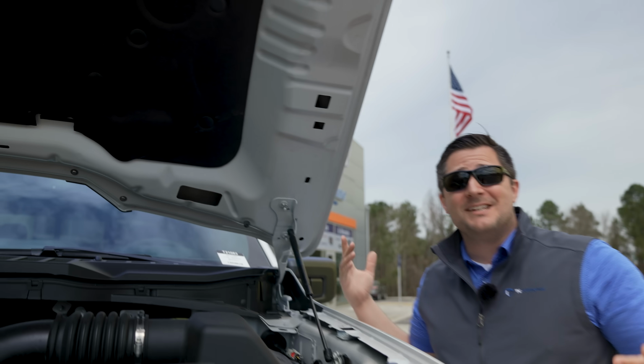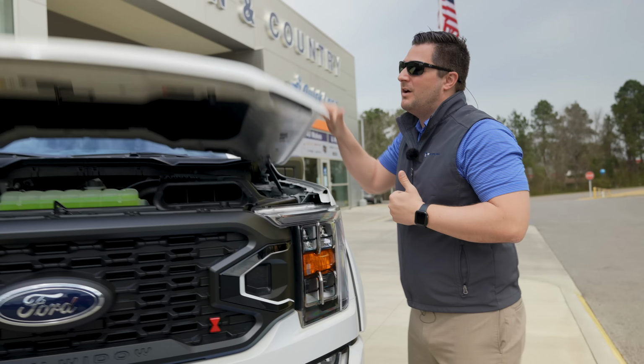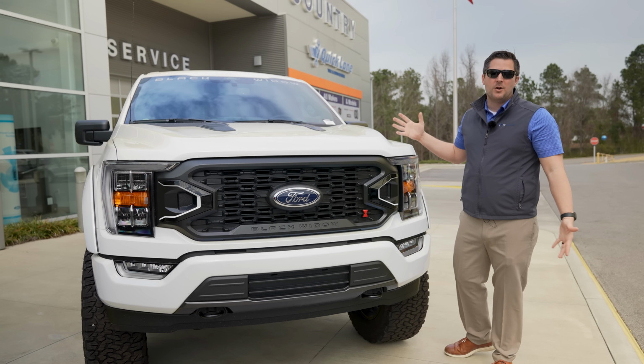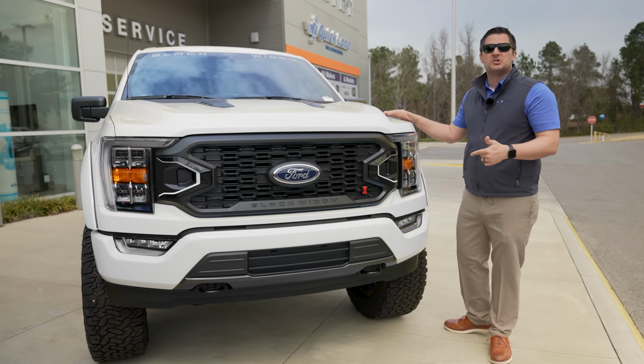And so there you go. That is our video showcasing the new 2021 Ford F-150 built by SCA Performance. This is the Black Widow model. And so I hope you enjoyed this very first look at the truck.